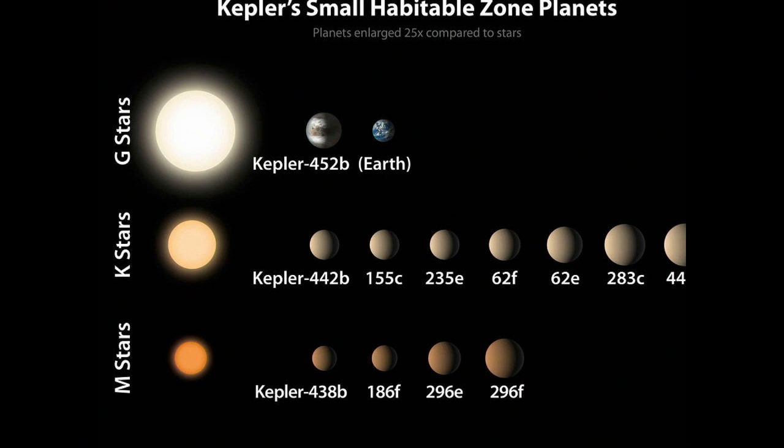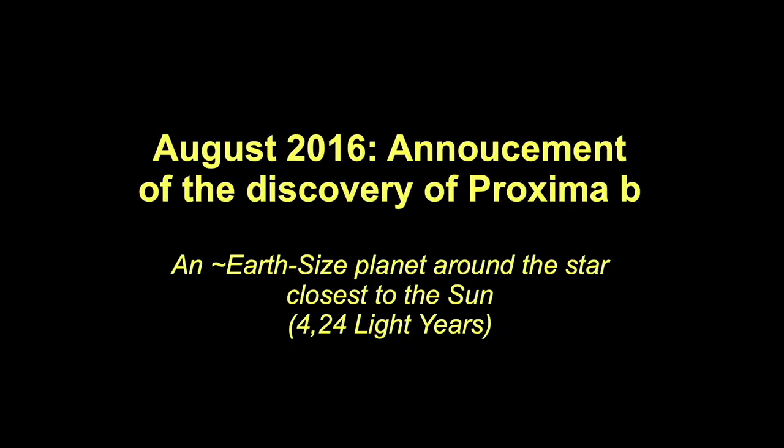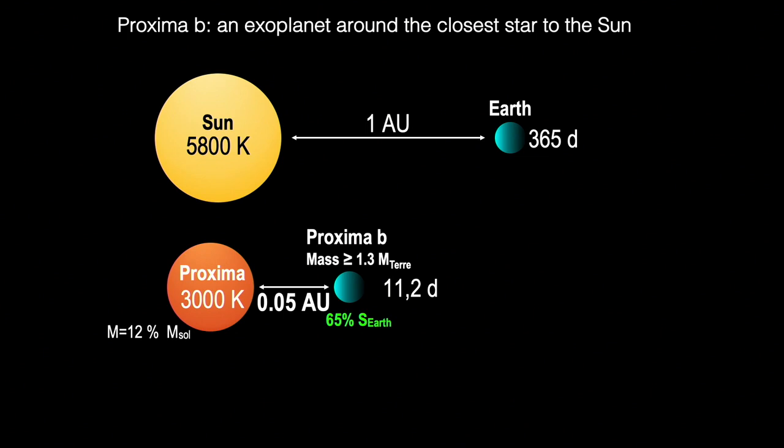We have no idea if there is water or an atmosphere around these, but they are at least in the habitable zone. We got an exciting announcement in 2016 with the discovery of Proxima b. It's an Earth-sized planet found around the star closest to the Sun. It's one of the best located planets that we found. That was a very good story. Proxima is a small M star, 12% the mass of the Sun, so it's really red. It's an ultra cool dwarf.